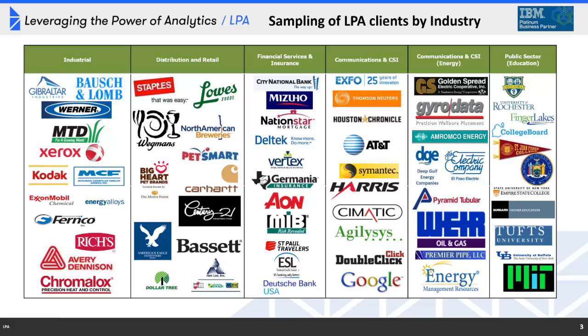This is a glimpse at a few of our clients. It's important to note that we are not specific to one particular industry. Every industry has data, and where there is data, LPA can help.